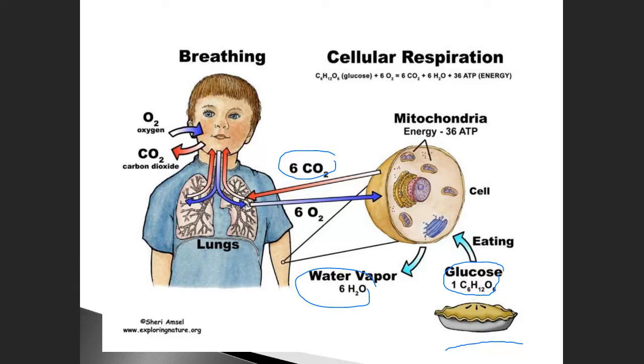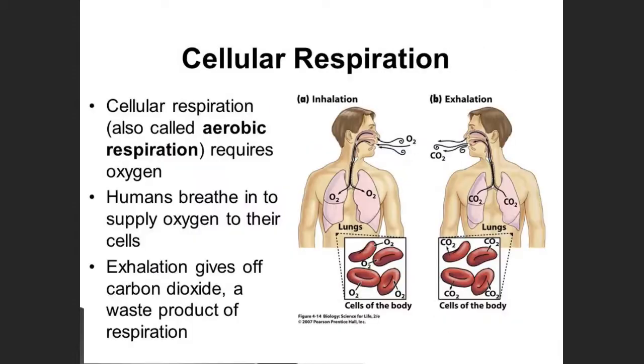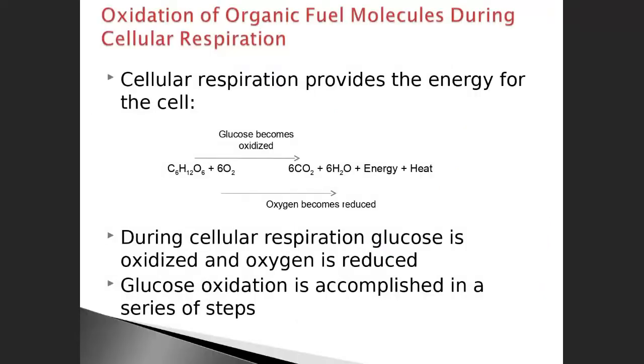Okay, isn't that cool? I don't know if you've ever thought about it that way, but man, it is so cool to think about how cool cells are and how cool our bodies are, and really how cool bacteria are.